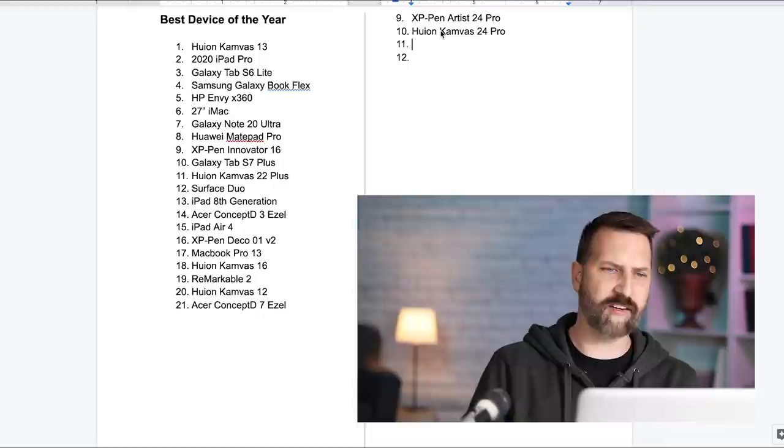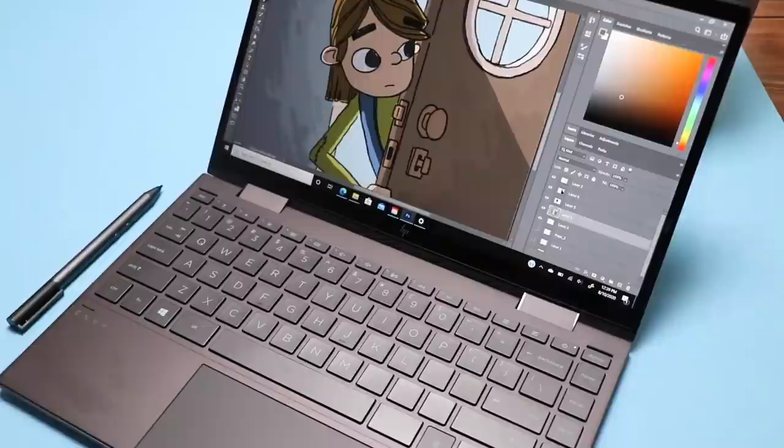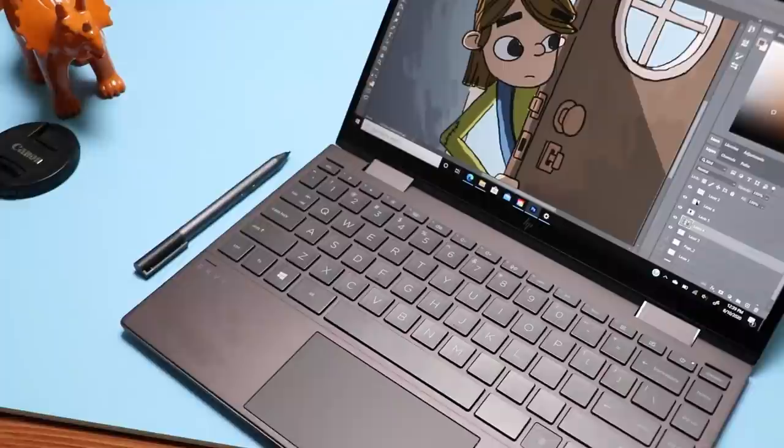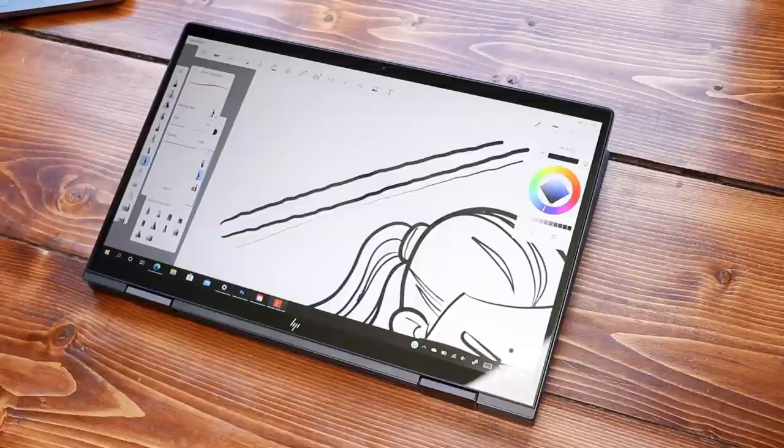The HP Envy X360. Now, this was a budget-priced laptop that was a 360, kind of folded around. The problem here, it was cheaper than the Samsung Galaxy Book Flex, but the problem it had was the pen wasn't very good. I believe it was using Microsoft's pen technology, Microsoft Pen Protocol. And so unfortunately, that's just not very much fun to draw with. That's what you see on a lot of the Surface products as well.